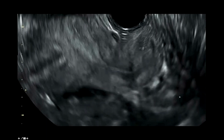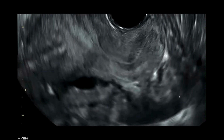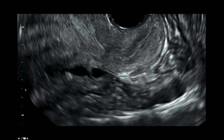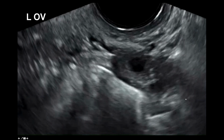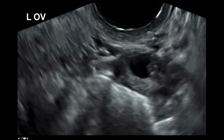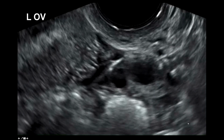Or they may request that a more senior resident or a more senior partner come in and assist them with the case. Here we're going to look at a left ovary, and again, we do this routinely with all of our fertility patients and pelvic pain patients. Okay, here's the ovary. It's sliding nicely. Nothing's stuck to it.